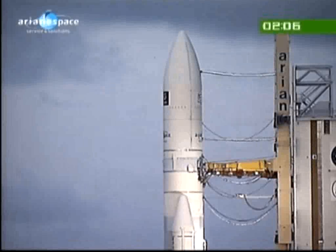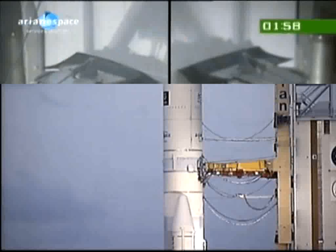We are coming up on the 2 minute mark, and you'll hear the DDO call out the 2 minute mark and then the 1 minute mark. And one of the last things that you're going to see before liftoff is the propellant feeder arms. This is a split screen shot of them. Liquid hydrogen on the left, liquid oxygen on the right. They're feeding this very cold cryogenic propellant into the upper stage, and when we pull back, you'll get a better shot of them.